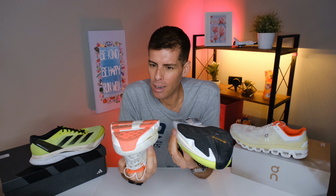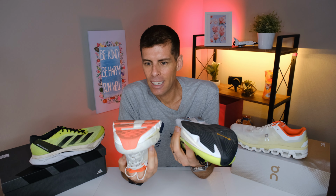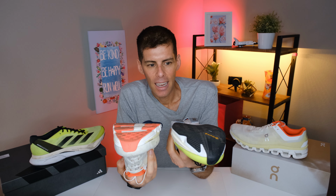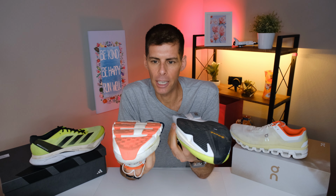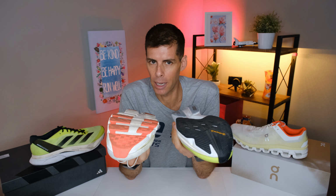I don't know, maybe a different compound, a harder compound, but then it's going to change how the shoe rides. I don't know what the answer is. So my prediction for longevity is, I don't know. Look, you're going to be able to get 400 miles at least in both these shoes. I think the Cloudflow 4 is going to be in pretty bad shape after 400 miles, but again, total speculation. Haven't got 400 miles in either of these shoes.